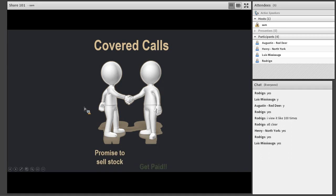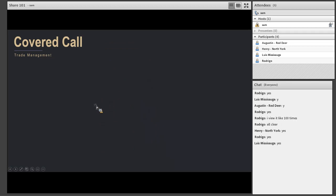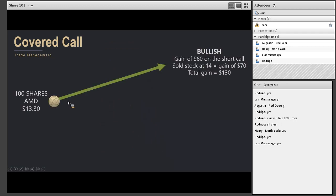Okay. So a covered call is an agreement between two people. A promise to sell stock and get paid for that. We're saying to somebody, look, we'll sell you the stock at a certain price for a certain period, and they pay us a premium for that. And that's how we make money on a covered call, in addition to the opportunity to make a little bit more if it goes up.